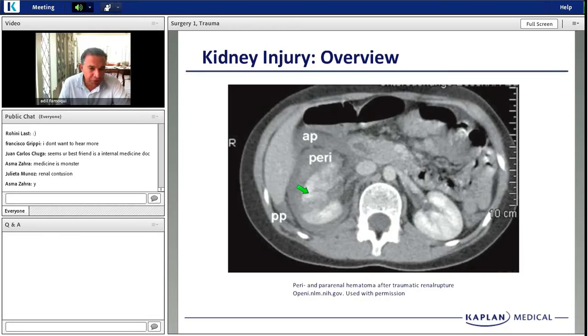What kind of a retroperitoneal hematoma is this? Zone 2 with a nephrogram positive. Treatment non-operative. Get it? Nephrogram. That's what I was talking to you about. Good.